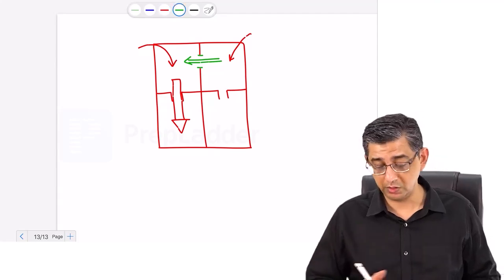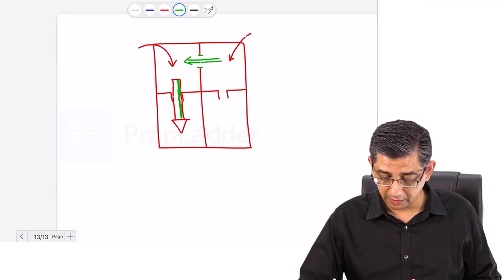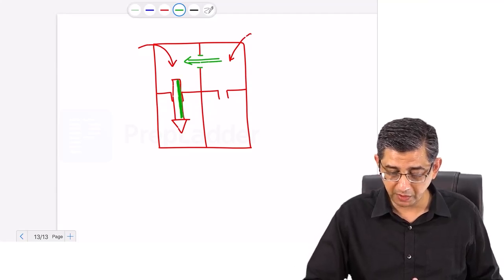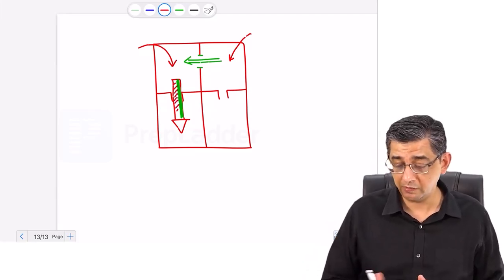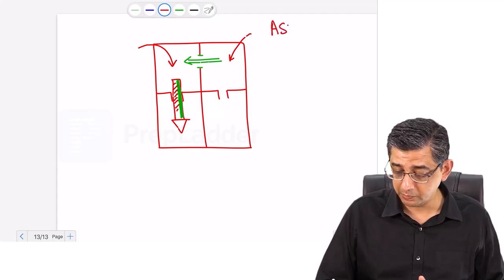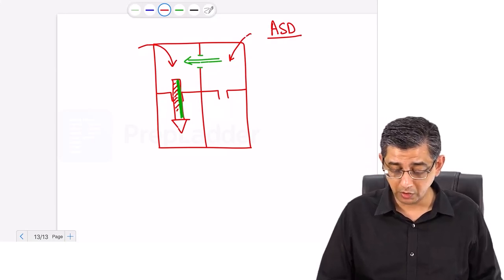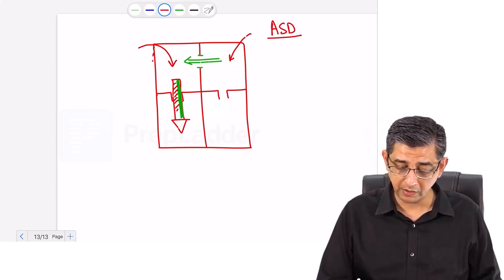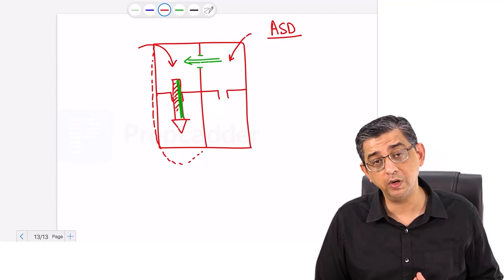This will be because of two reasons. One is obviously the venous return, but then I've done a bit of green shading to say that a significant contribution will also be from the shunt, no? In patients who have atrial septal defect, a congenital heart condition seen with Down syndrome, there is definitely going to be overloading of the right side of the heart. In fact, these patients can develop right ventricular failure due to volume overloading.